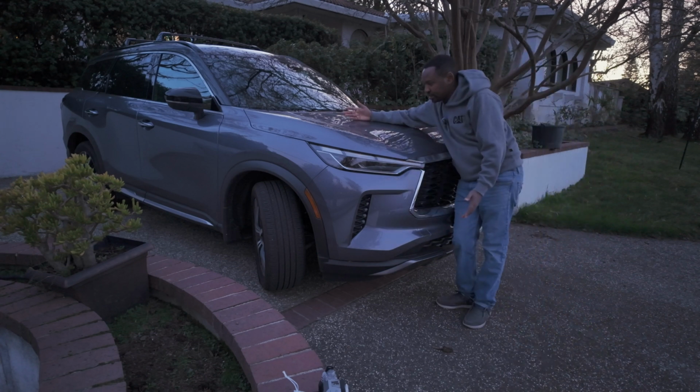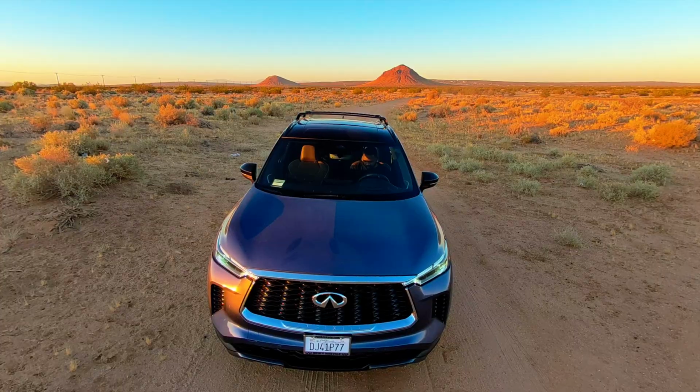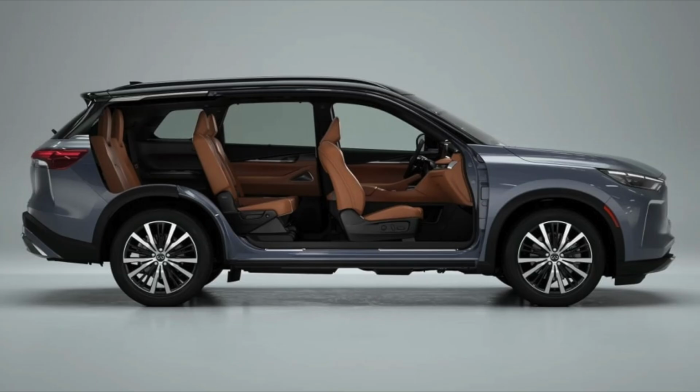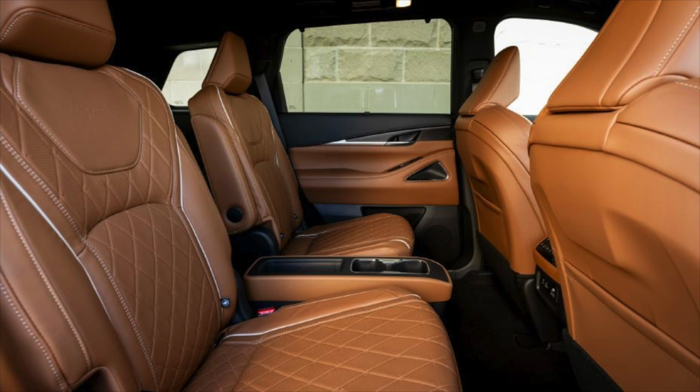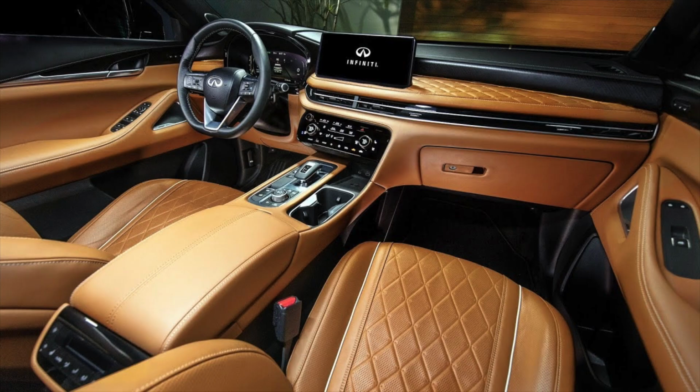So this is a 2024 Infiniti QX60. It's our last addition. The QX60 is a family-oriented car. It does have the capability to seat 7 with 3 rows of seating, but we opted for captain seats in the middle. It does have a very nice interior with quilted leather, heated seats, massaging seats.